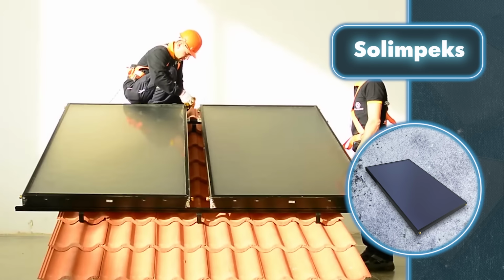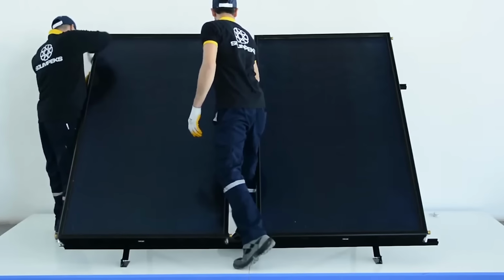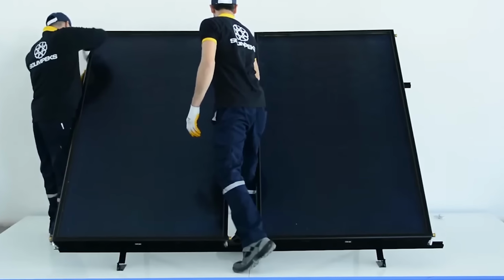Then the water either goes back into the house's plumbing system or is sent to be stored in a special tank. When it comes to selection, Solimpeks has plenty to offer. There are more than a dozen different models that vary in size, fluid volume, and many other features.